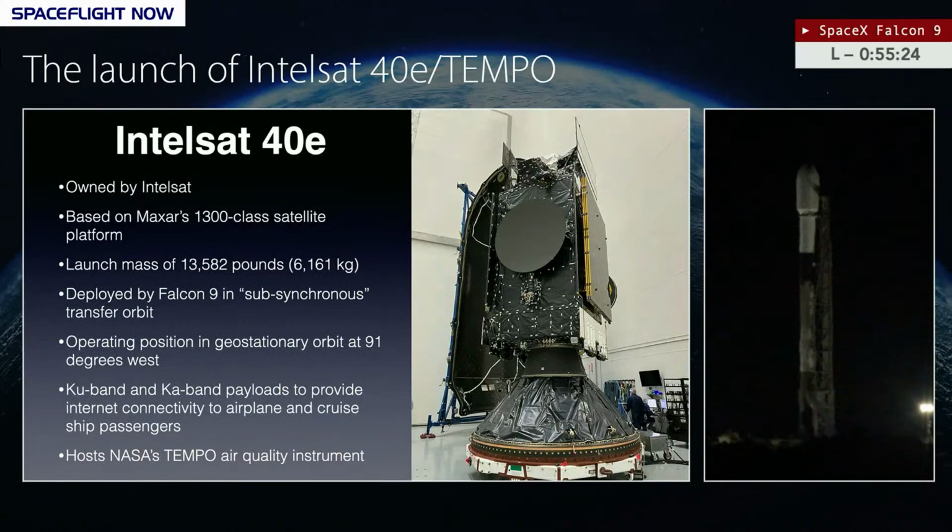Let's talk a little bit about the Intelsat 40E spacecraft that's launching tonight on the Falcon 9 rocket. It's owned by Intelsat, which has a fleet of more than 50 large communications satellites in a ring in geostationary orbit around the Earth. This spacecraft will be heading to a position in geostationary orbit at 91 degrees west longitude, providing views of North America for the Ku-band and Ka-band payloads on board.